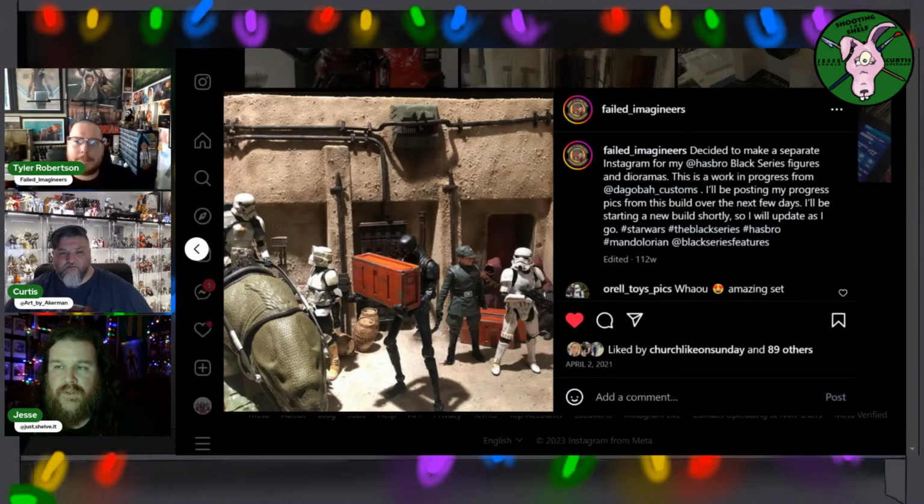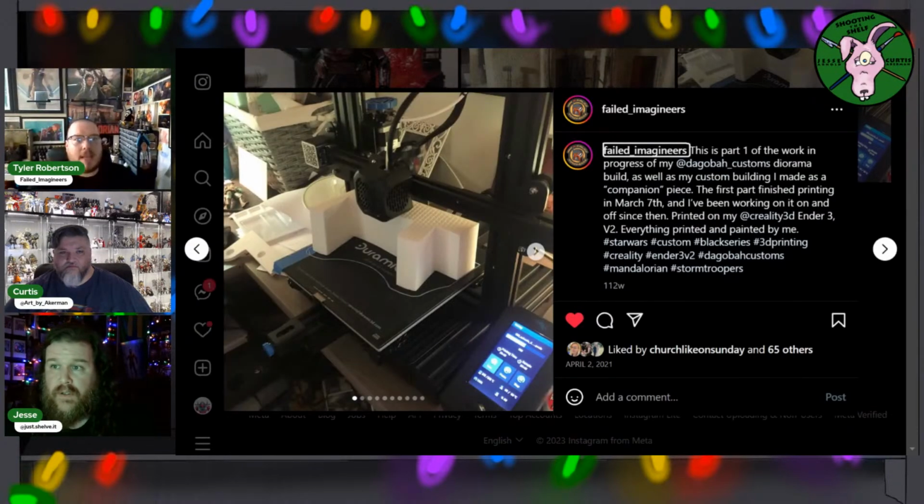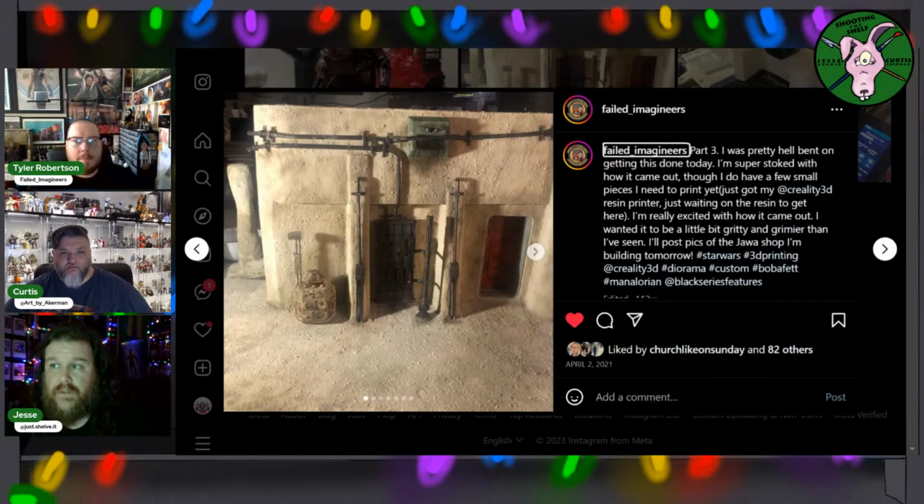So you started out buying some STLs or Patreon stuff, because you hadn't done any 3D printing before this. You got the bug and got into printing pretty quickly, into customizing. Yeah, one of the first things I printed was that Mandalorian, the armor from Boone from Skylu 3D. That was among the first small things that I printed outside of the diorama pieces.